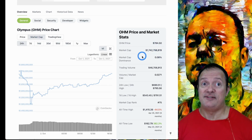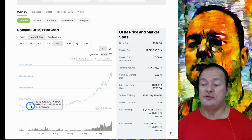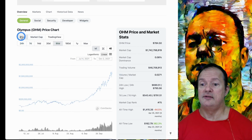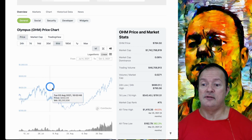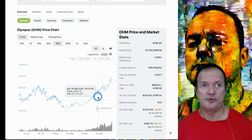That's very successful. Now we can see a few more days ahead. So over the last few months we can see that the market cap is going up quite a bit. And the price fluctuates a lot, but recently it's on an upward trend.